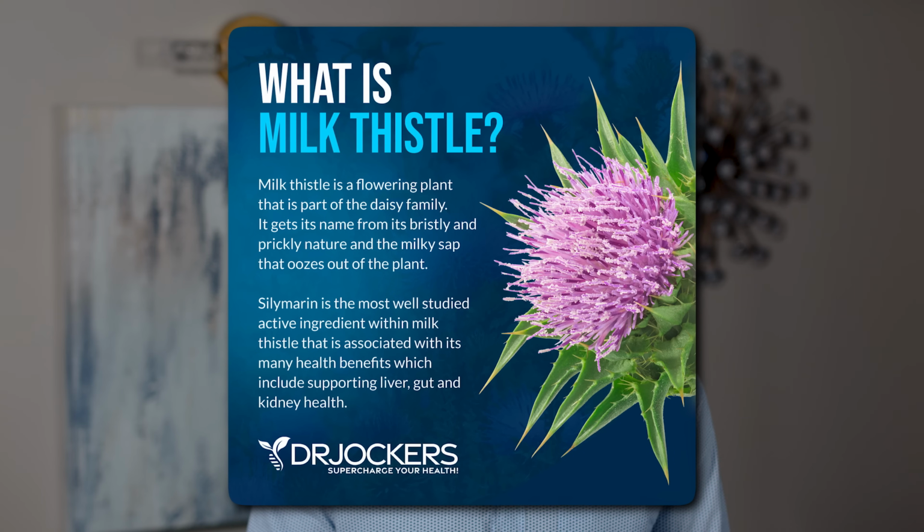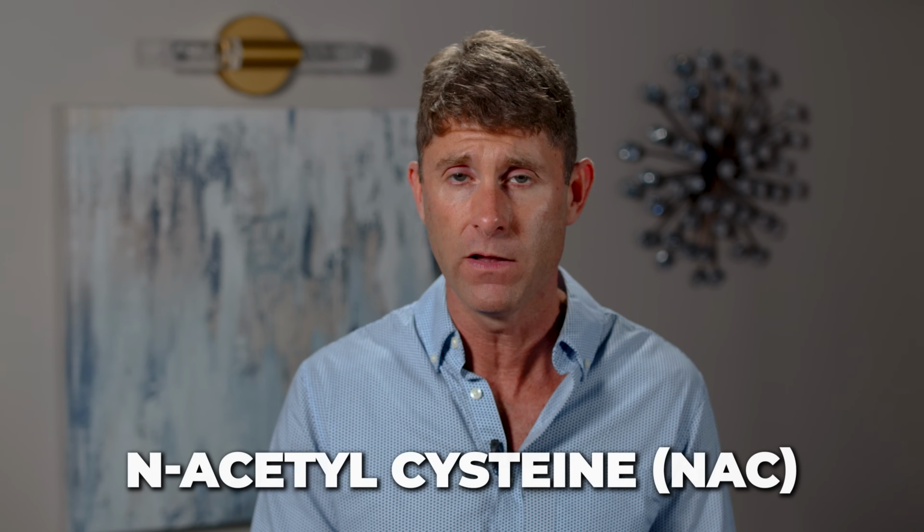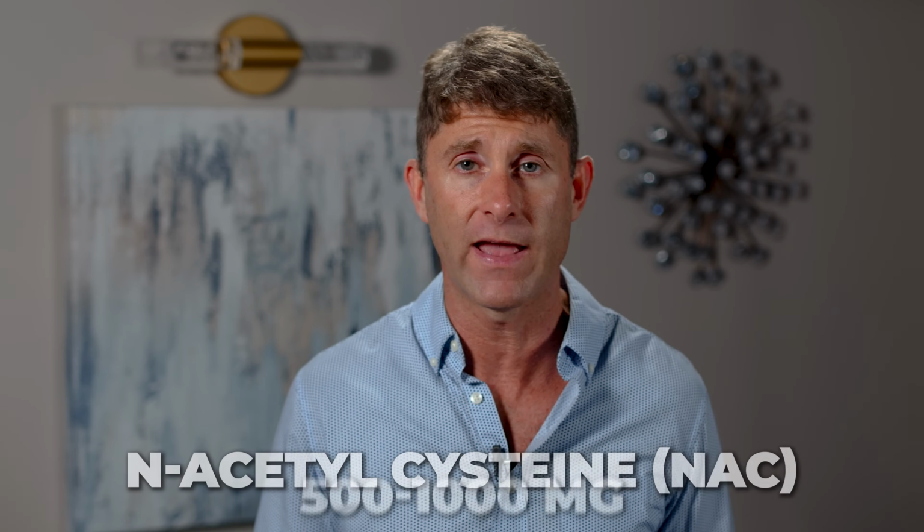And then finally, some different supplements. Milk thistle I found to be the most powerful herb for liver gallbladder health. Taking milk thistle, roughly 250 to 500 milligrams twice a day, can be really helpful. I also recommend taking N-acetylcysteine, roughly 500 to 1,000 milligrams twice a day, can be really helpful.